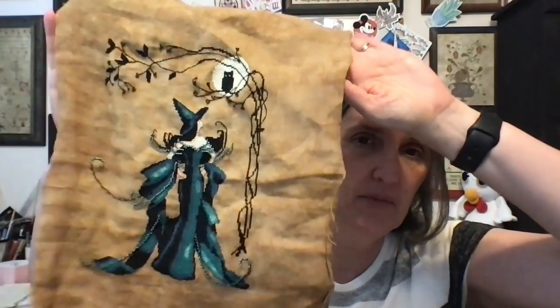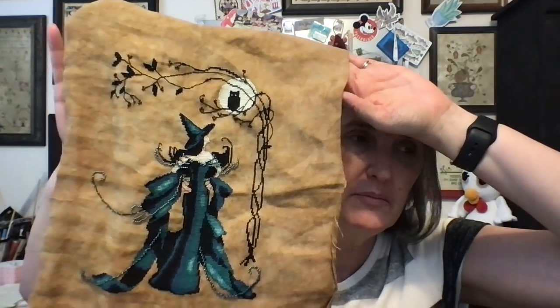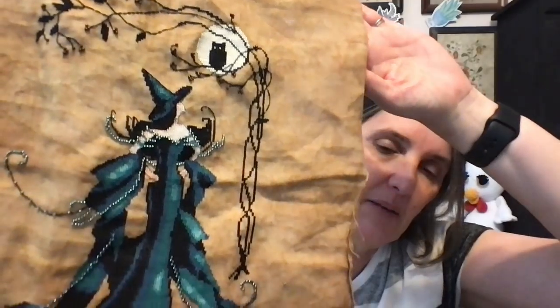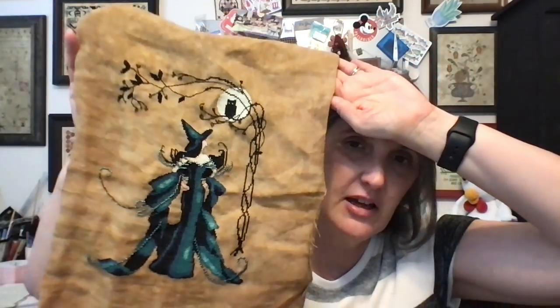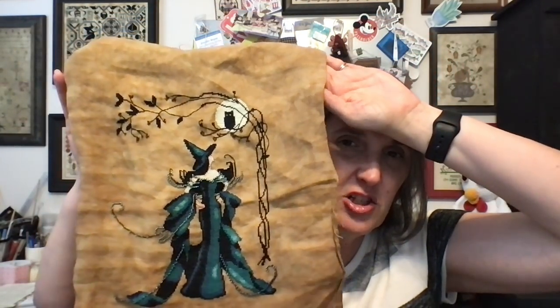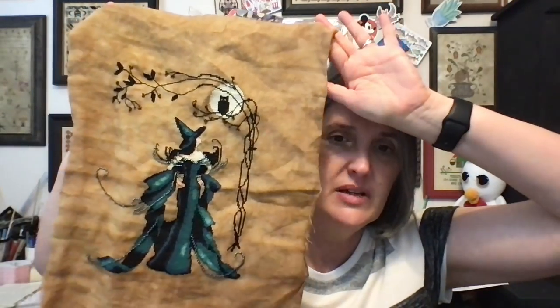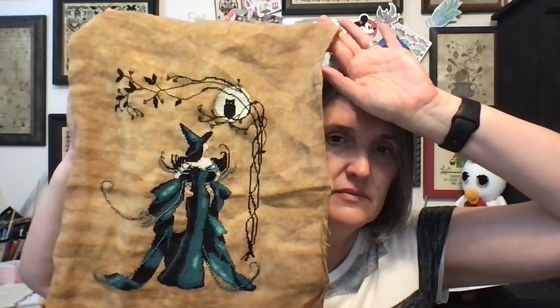Okay, so that's my first finish. My second finish was Minerva. This is Nora Corbett, the Bewitching Pixies, and it's Minerva, and she turned out beautiful. It's on 32 count. I think this is gingerbread from either Picture This Plus or Silkweaver. I don't know. It doesn't feel like Picture This Plus, but then again, it kind of does. But it's stitched with DMC and beads. So that's my other finished project.